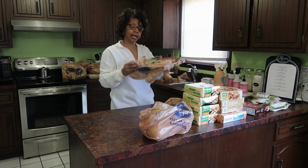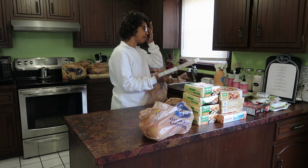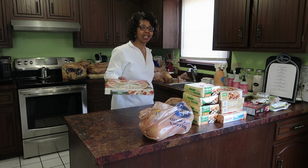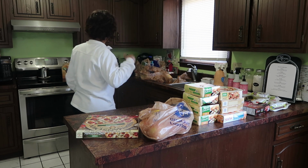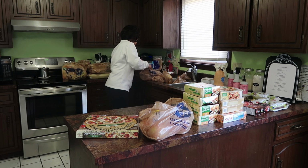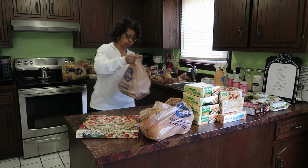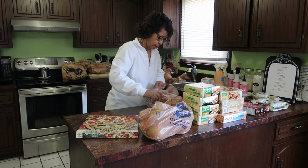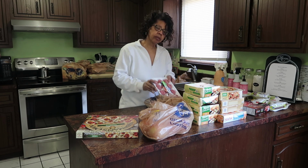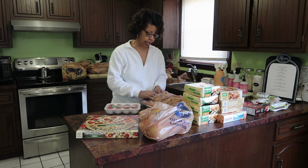Oh, here's a pizza. I thought I'd give this a try. It is Paul Newman Supreme thin and crispy pizza, and my husband likes the thin crust, so that could be a nice lunch one day. And then I got some mild Italian meatballs. I'm going to make spaghetti and meatballs one day this week.